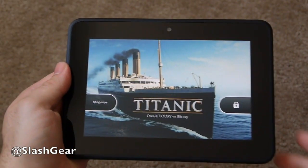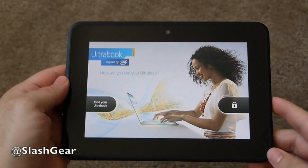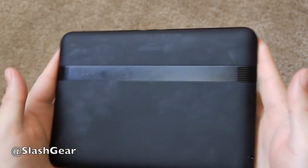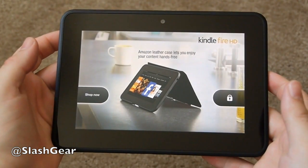Hey guys, and we're back here with the Kindle Fire HD for SlashGear, and now we're going to take a little bit of a software tour. We already showed you plenty of the hardware here with this Kindle Fire HD, a little bit riddled with fingerprints, but for now we're going to show you more on the software.